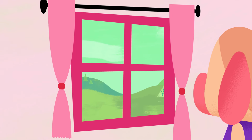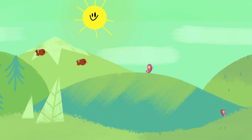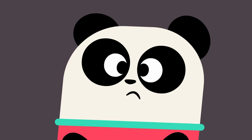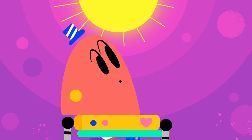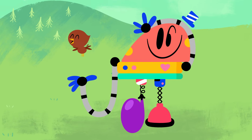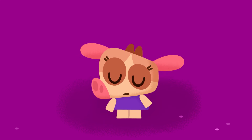Let's open up these curtains. Whoa, it's so bright. Right, it's a beautiful day. Time to get some fresh air and outdoor playtime. Why? The sun gives you vitamin D for strong bones. Outdoor play helps your heart and lungs. Plus, it's fun to run, skip, bike, slide, and play games.